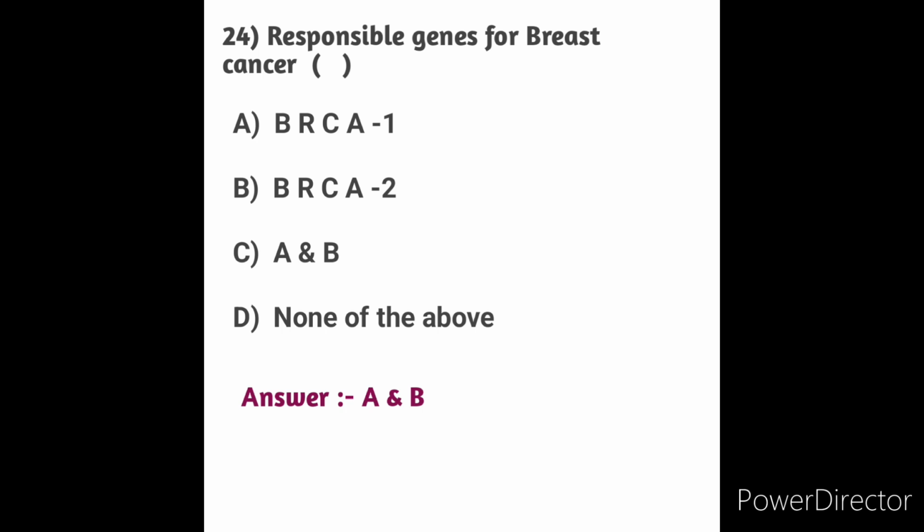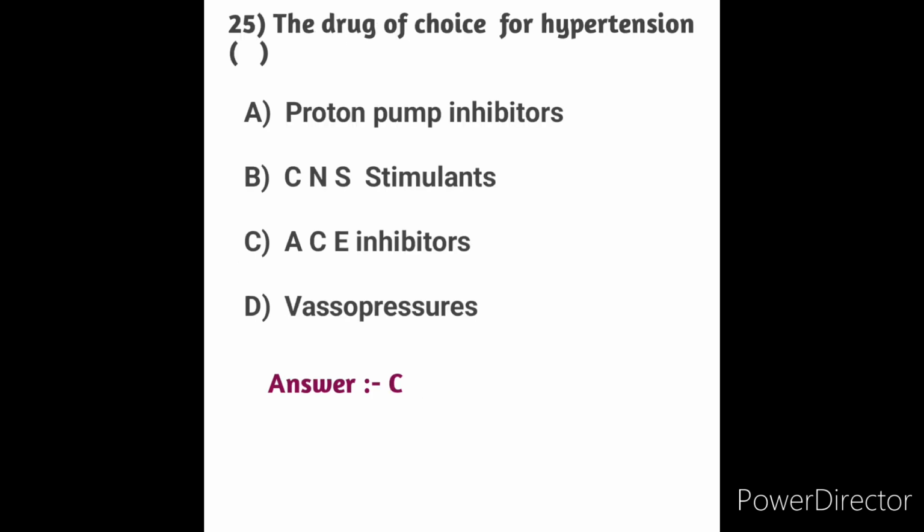Treatment is surgery, radiotherapy and chemotherapy. We can control breast cancer. This is the most common condition in females. Breast cancer is the most common cancer in females. Next, question number 25.